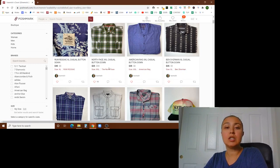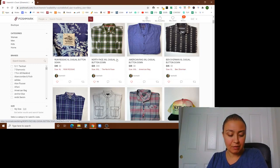So keywords, listing template, measurements, maybe not capitals, those are the things that I really think need to be worked on, but they're easy fixes. I think everything that I suggested here are good, clean, easy fixes that you could totally do. And if you say I'm going to do 10 a day, you can knock out your whole closet very quickly.